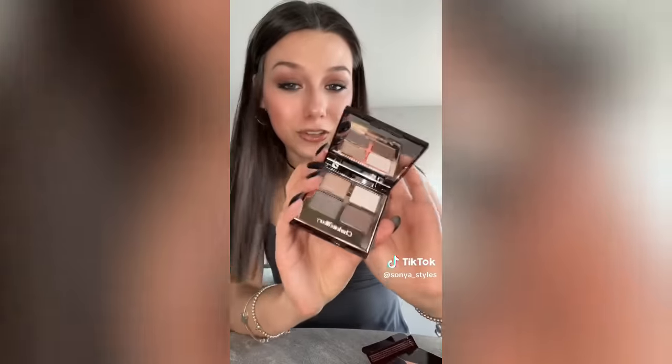Okay, so excited because I'm getting closer. This is the Charlotte Tilbury eyeshadow. You can never have too much.